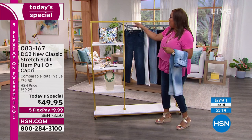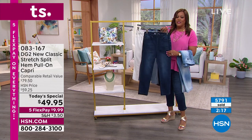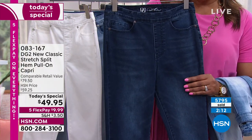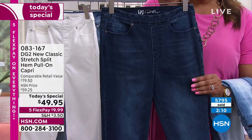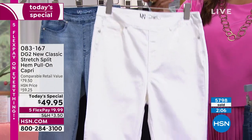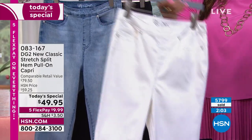Okay, and then you have the indigo, which is your other top seller, which is so slimming. You go into a steak dinner, and you're like, I just want to put on a dressy little capri pant. The darkness will dress it up for you. Then you have white, which is fresh. It's spring, it's summer. We have petite, average, and tall.